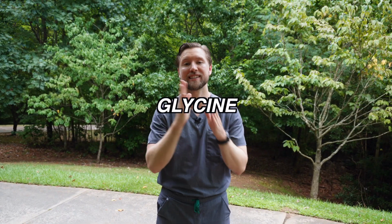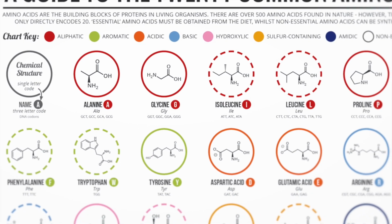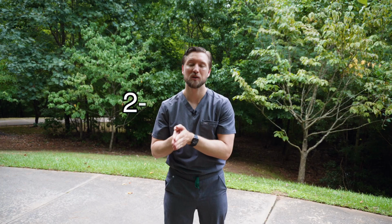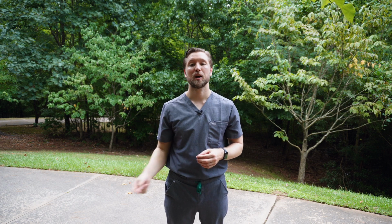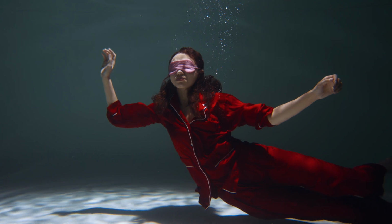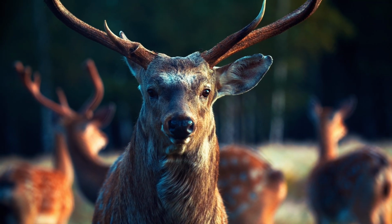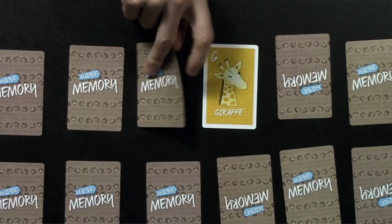Number 3 is glycine, which is one of the 20 amino acids. Basically, it's found in meats and proteins. 2 to 3 grams of glycine is normally what's recommended. And not only does it help you fall asleep and stay asleep better, but the next day it also helps you stay more alert and perform better on memory tests, likely due to getting better sleep.